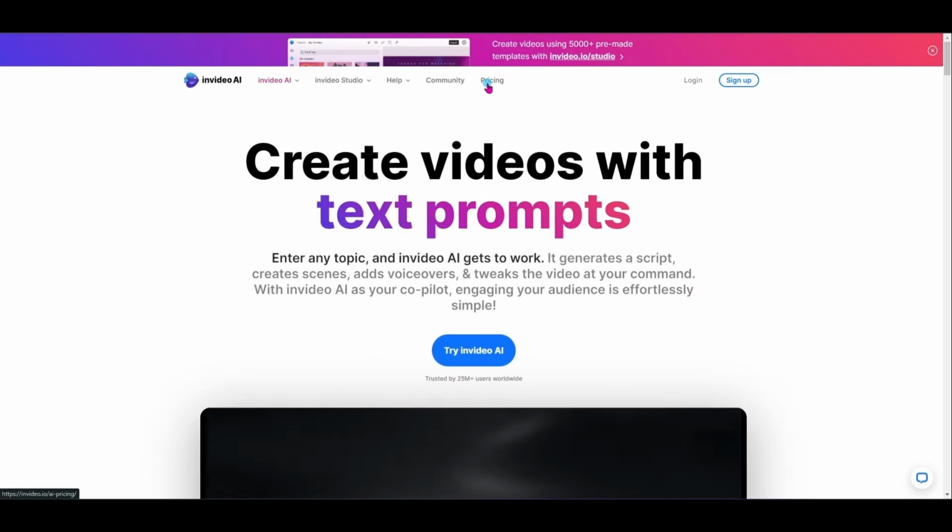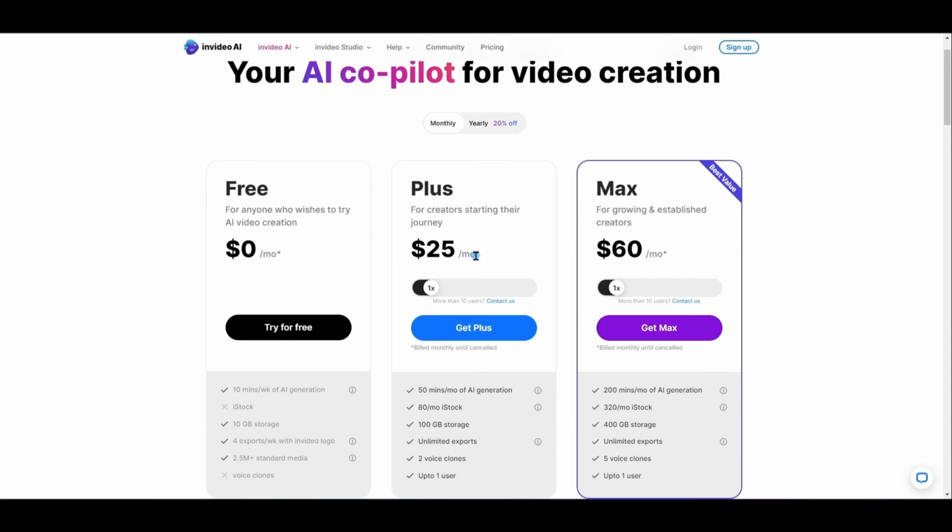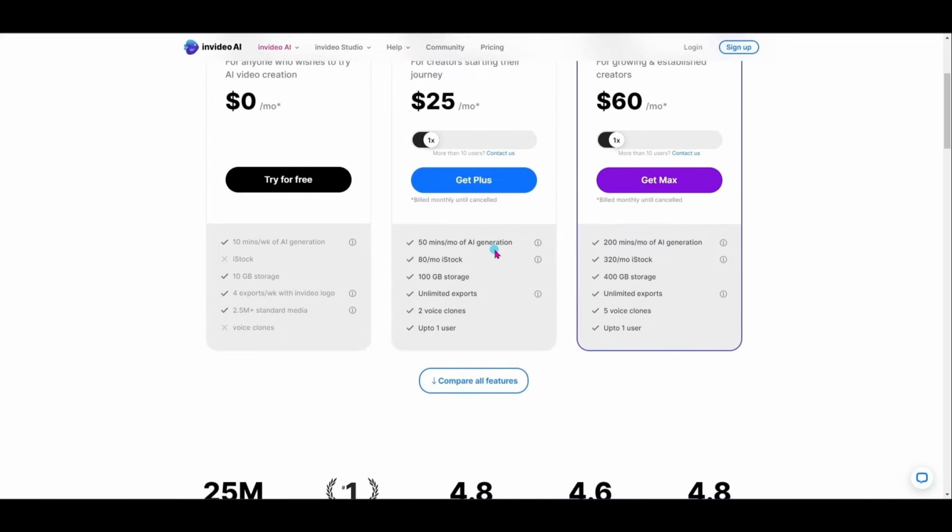Pricing-wise, if we come over to Invideo AI and go to pricing, you'll see that you can do a yearly subscription and get 20% off, or you can do a monthly subscription and just try it for a month and see if you like it. That brings it up to $25 a month for one creator. And you can see that that allows you 50 minutes a month of AI generation, the use of 80 a month in the iStock images, 100 gigabytes of storage, unlimited exports, 2 voice clones, and up to 1 user.